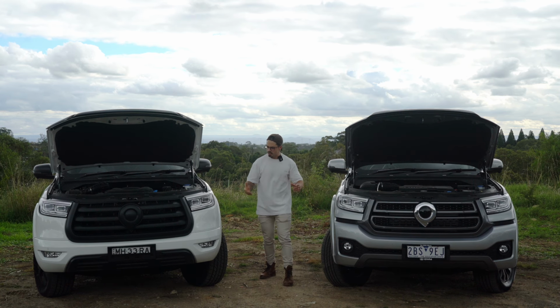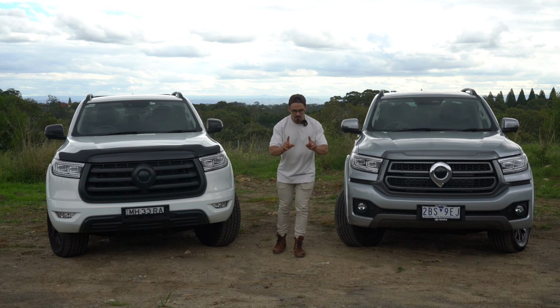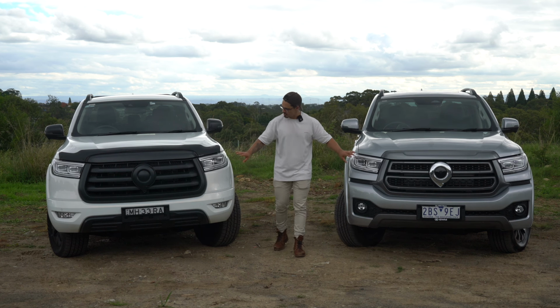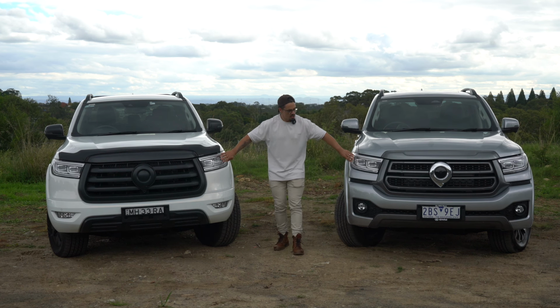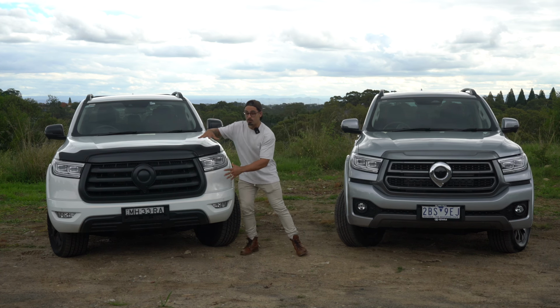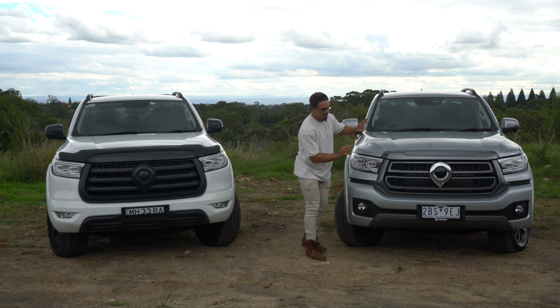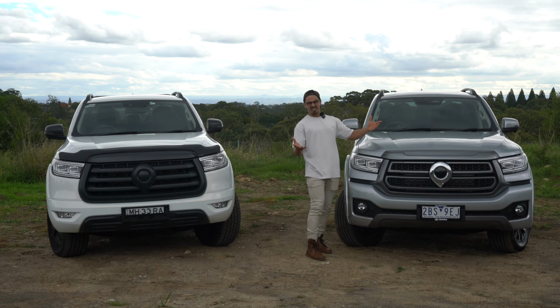Let's now compare the looks. Right, so what's changed at the front? The only thing that is pretty similar on both cars are the front headlights, because the grille and the lower portion of the bumper bars are completely different. To be fair, I think this is a bit more aggressive and menacing. However, this is a bit more refined and a bit more classy, if you can have a classy ute.